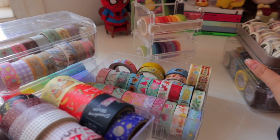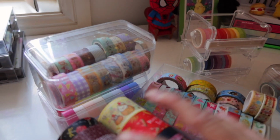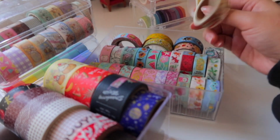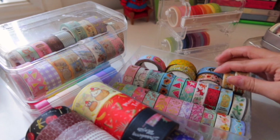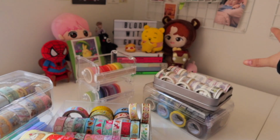So I've organized the washi tapes into the organizers. Thankfully, most of them fit. There are just these two that don't really fit anywhere, but I guess I can just leave it like this. And now I'm just gonna put it in its place.